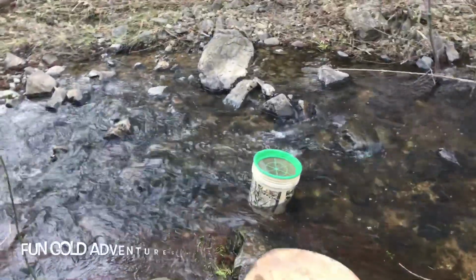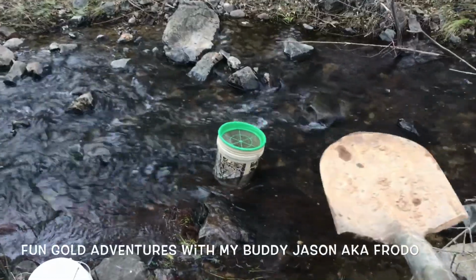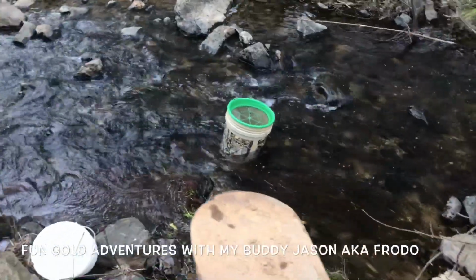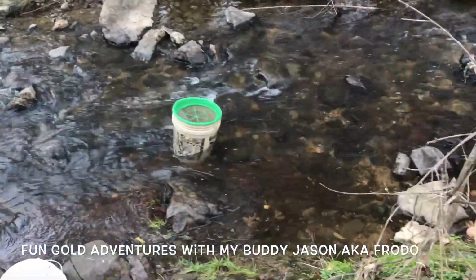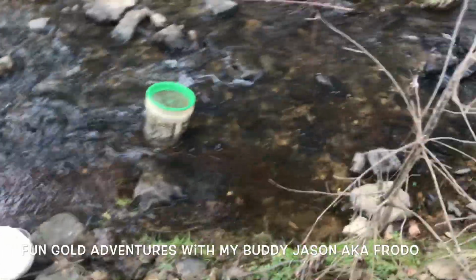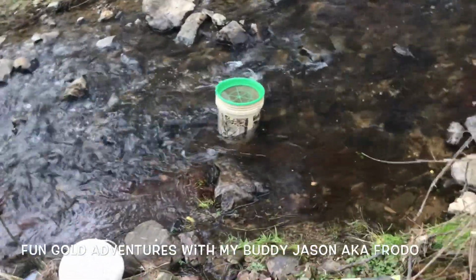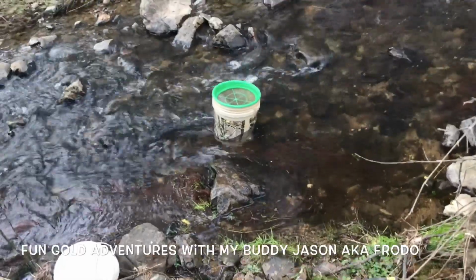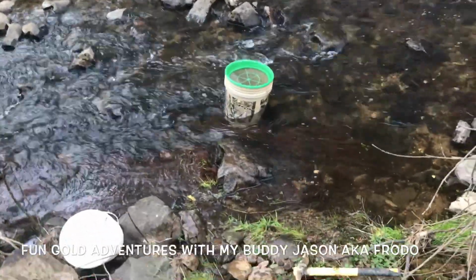So I got my classifier and bucket right where I want to dig, right the tip of my shovel. From like there was where I got some of the best gold ever out of this creek. So I'm just gonna pick up kind of where I left off with my friend Jason, and we used to come out all the time. Our best day was, I'd say, about like three-quarters of a gram right there.